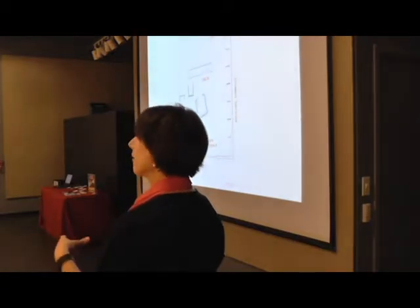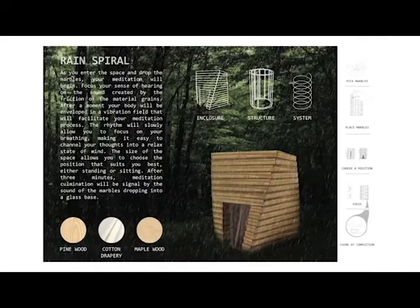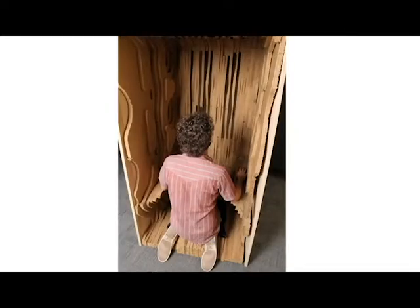And in order to have this facility and have those materials, that's not what I'm going to talk about. I'm going to talk about these little meditation spaces that are in there currently. Each of them is a meditation space that deals with a particular scent or sense. So this is smell. There's one that deals with sound, one that deals with texture, and this is a study they did of meditation. And this is how you're supposed to sit in that space. And then one that deals with light.